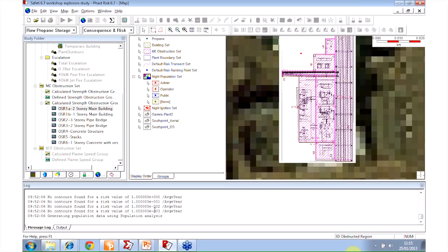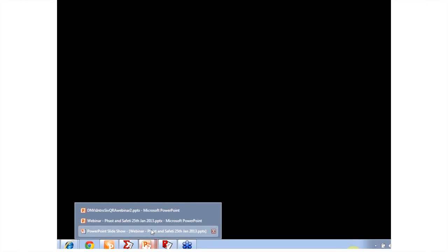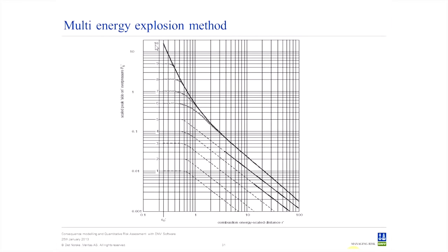So that's the first aspect of things. You put your congested regions on the map and you use the GAMES method to assist you in assigning blast strengths to the various congested regions. Okay, that's the first part of things. Now, the second kind of major enhancement that comes along with this extension is the aspect of location-specific vulnerability.